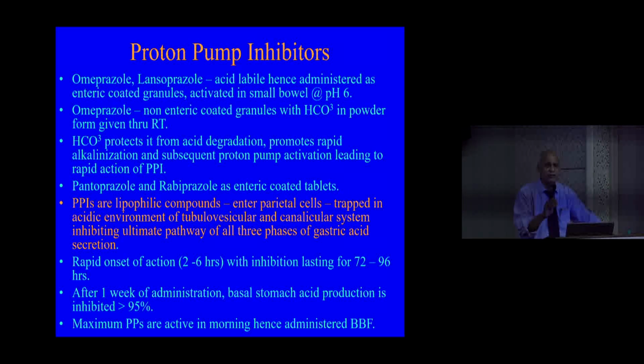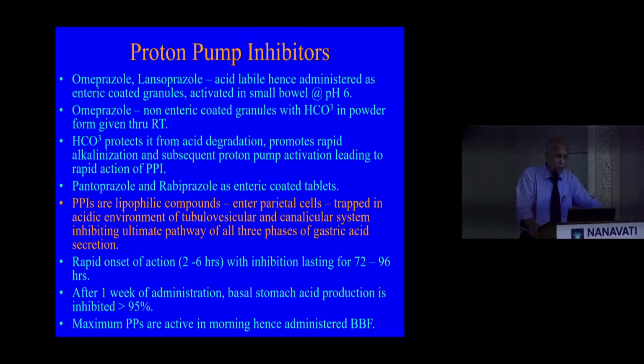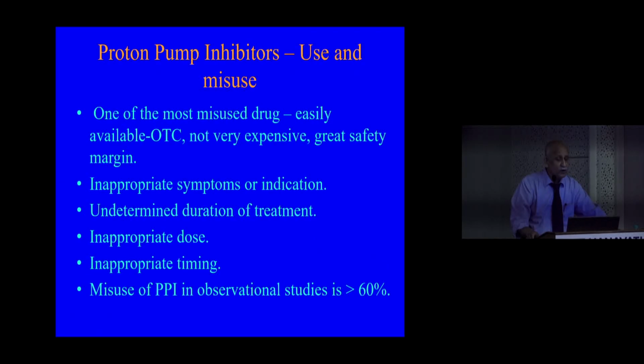They have got rapid onset of action within 2 to 6 hours. The action persists for almost 3 to 4 days. After a week of administration, almost 95% of the acid production is blocked by the drugs. Maximum activity is when the proton pumps are active, that is in the morning, so preferably they are given before breakfast. Proton pumps, of course, we must come to use and misuse.